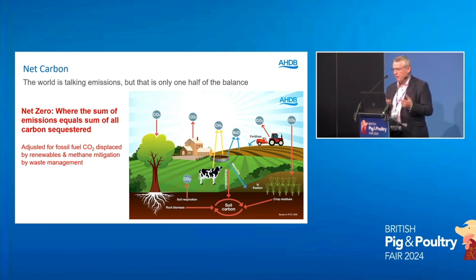So net carbon or net zero is about where the sum of emissions equals the sum of greenhouse gases sequestered in our soils or in our trees, adjusted, just as Helen has flagged up, for any fossil fuels we displace through using renewables, and any waste management like AD that we do in reducing methane emissions through waste.